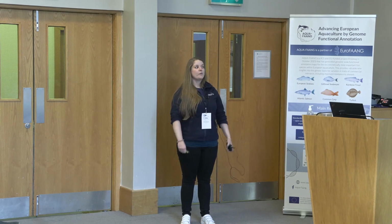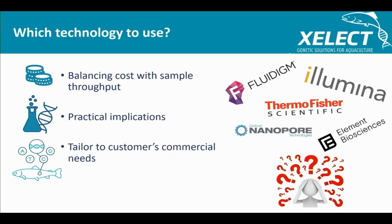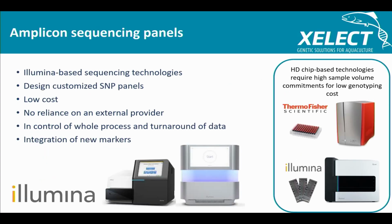So yeah, there's a lot of big players out there offering very similar services and equipment. And basically we had to choose the best one for us. We used to use the Fluidigm, but that started to become a lot more expensive. So we have decided to implement amplicon sequencing panels into our breeding programs. This is based on Illumina technologies. This was the best solution for us overall.